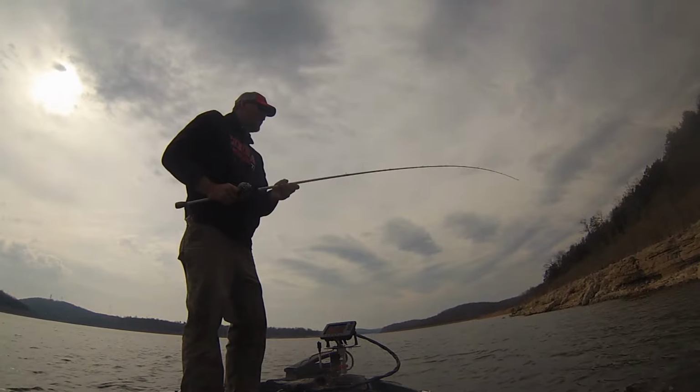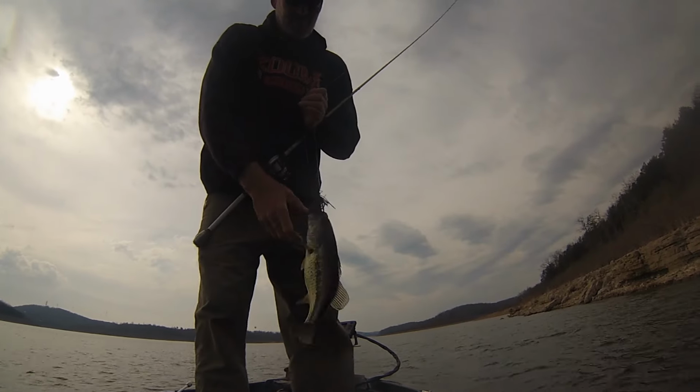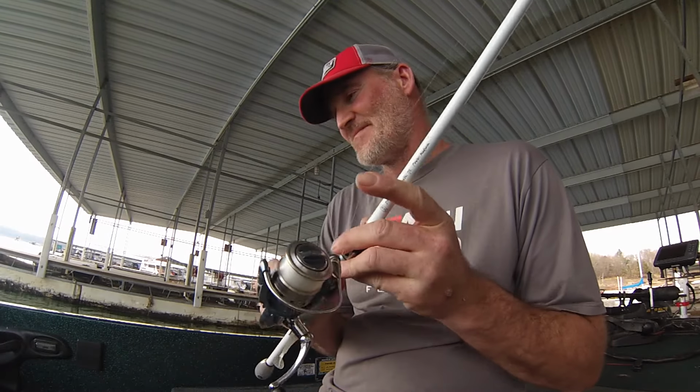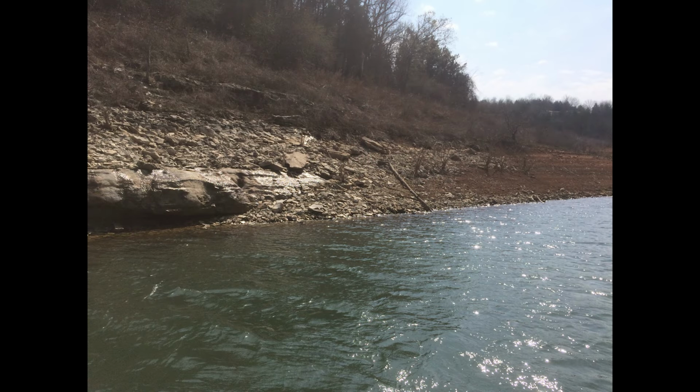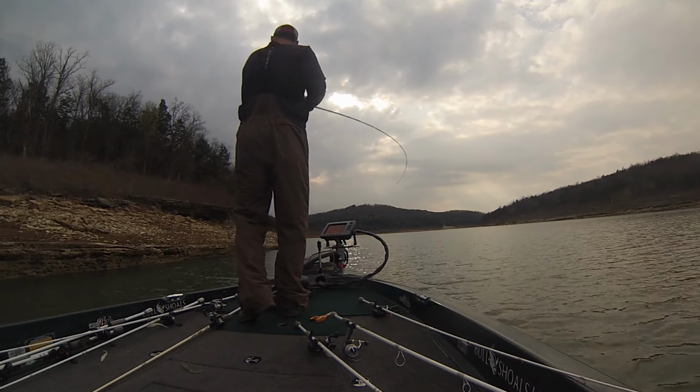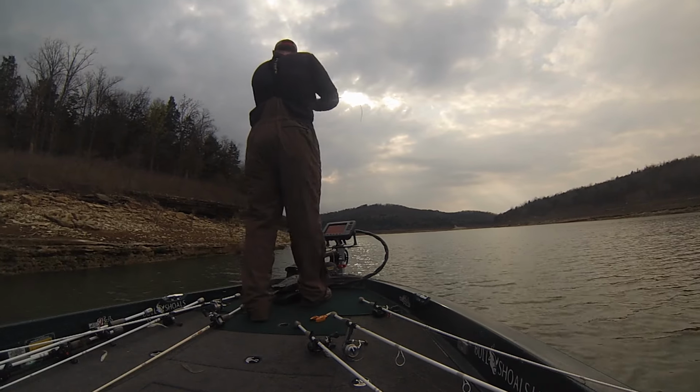Another thing that's working is a swim bait. Just a little Keitech swim bait on a small head, casting it along the docks, the outside of the docks. They're on the transition banks, whether it's going into the spawning pocket, whether it's a point. The fish seem to be on the sides of the points, or where it goes from bluff wall to gravel, or bluff wall to chunk rock, or chunk rock to clay. Doesn't matter. Look for those changes in the rock, and you're gonna get bit.